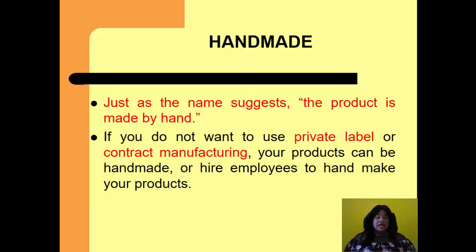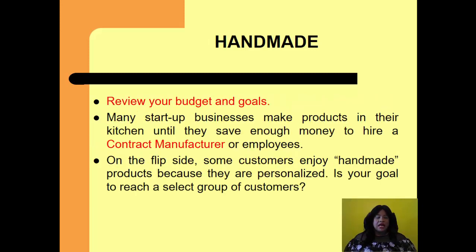So, just as the name suggests, the product is made by hand if you decide to hand make your products. If you do not want to use private label and contract manufacturing, your products can be handmade, or you can hire employees to hand make your products. If you decide to hand make your products, review your budget and your goals.